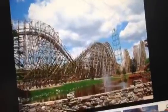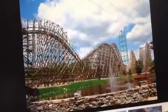Today I'm going to be reviewing, I haven't done a coaster review in a while, but today I'm going to be reviewing the best wooden roller coaster I've ever been on. Me, the best roller coaster in the world, El Toro. Now, after the Spiral Lightning Rod, but let's just get to the review.